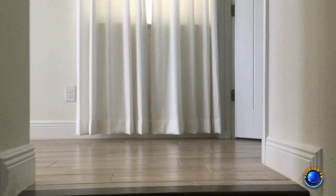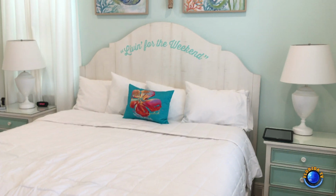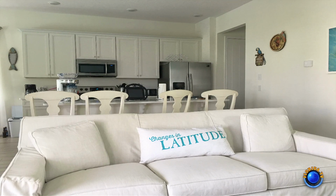Upstairs in this unit, 3 bedrooms, all very comfortable, great rooms for the kids, great rooms for mom and dad, great rooms to keep everyone separated, plenty of space, and you're not going to be hurting to be comfortable, at least in this 3-bedroom home, I can tell you, and there was just 3 of us.